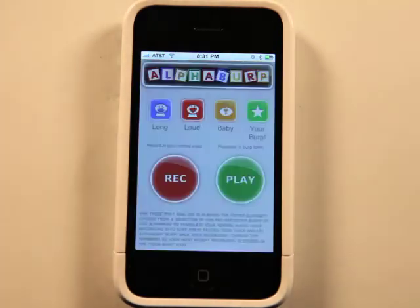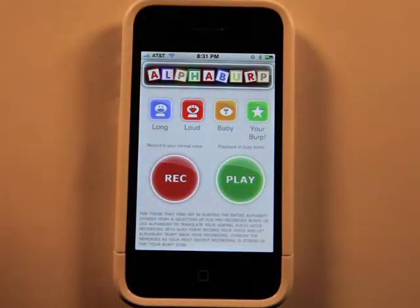Today we're going to take a look at Alpha Burp, which lets you recreate when you were a kid and you burped out words or sentences. Well, now you can do that with your iPhone.